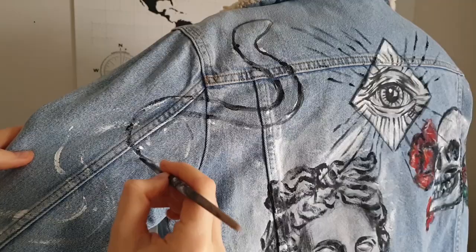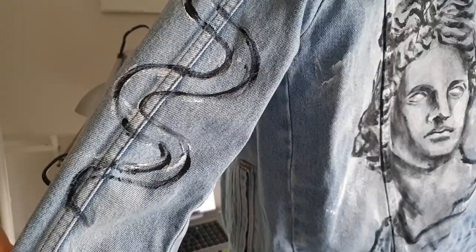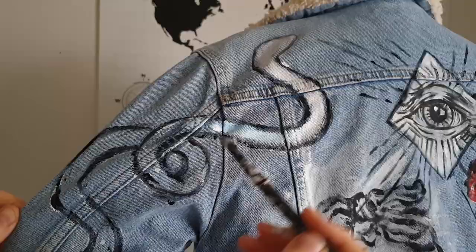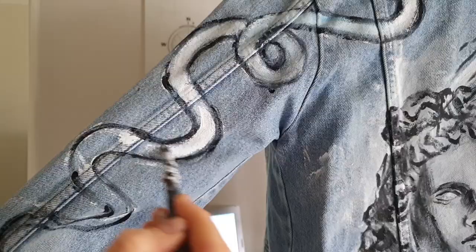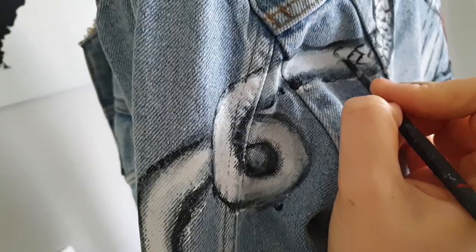And first I make an outline. Then I fill in the snake with white color. You can use any color you wish. And the last step is painting snake scales with black paint.